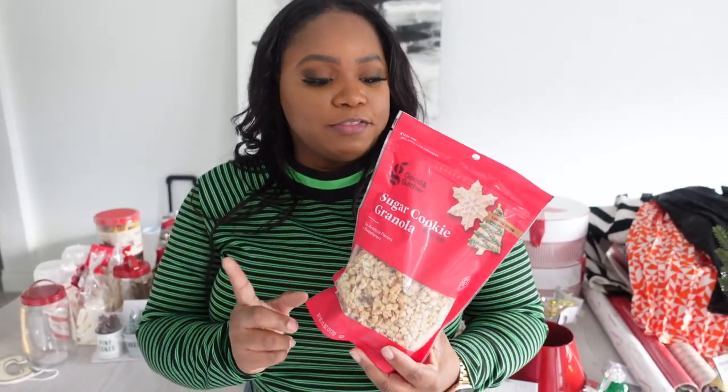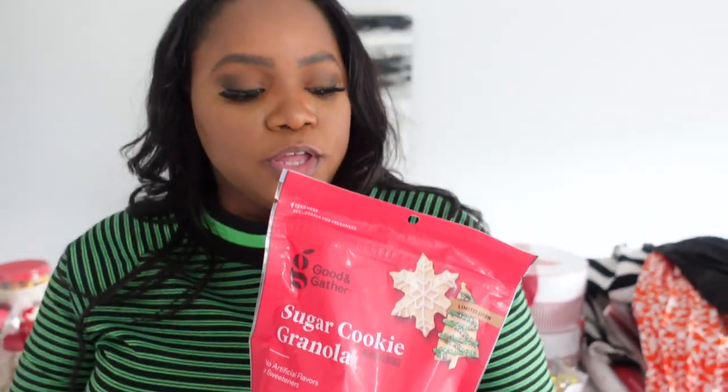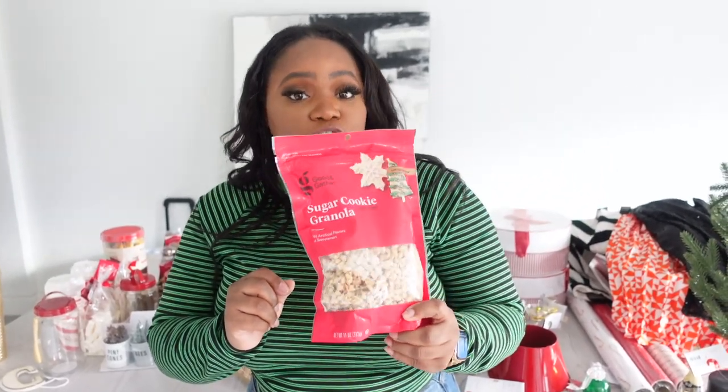So Akeem found this sugar cookie granola. We like to eat a lot of parfaits. The kids love them too. So he found this limited edition of sugar cookie granola that we're gonna use for our parfaits. We might find something else to do with this. I'm excited to try these though.